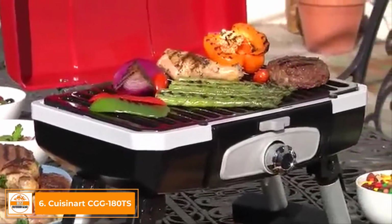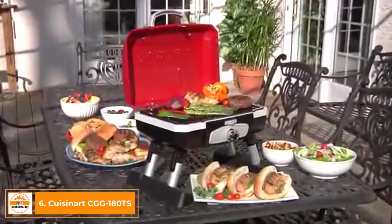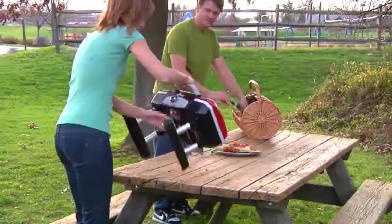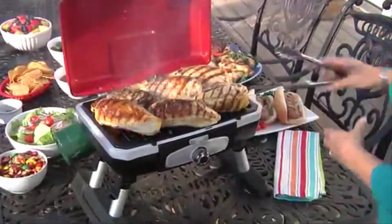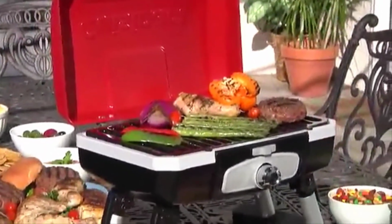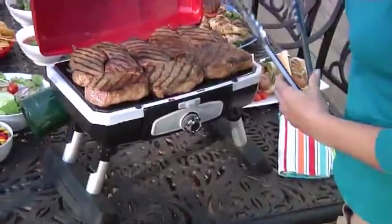Now you can experience gourmet grilling anywhere you go with a Petit Gourmet Portable Tabletop Gas Grill from Cuisinart. This high-performance grill allows you the convenience to grill like a gourmet chef no matter where you are. Whether you're at the beach, the campsite, or even right at home, you'll be serving up gourmet meals like you're in a professional kitchen.